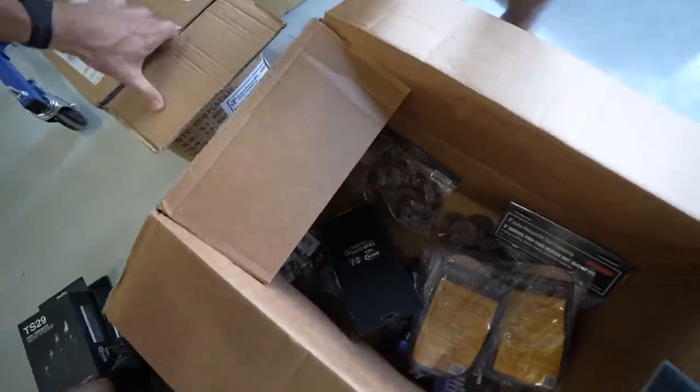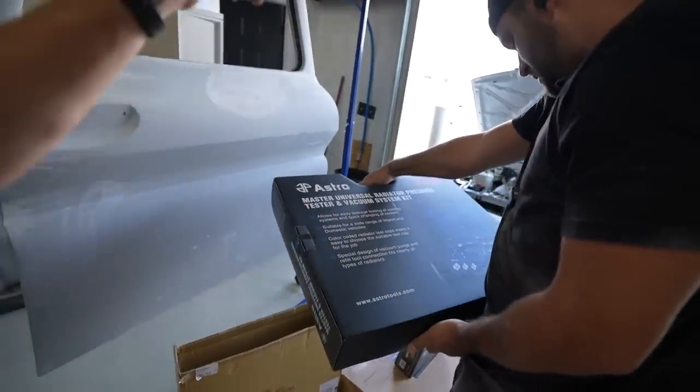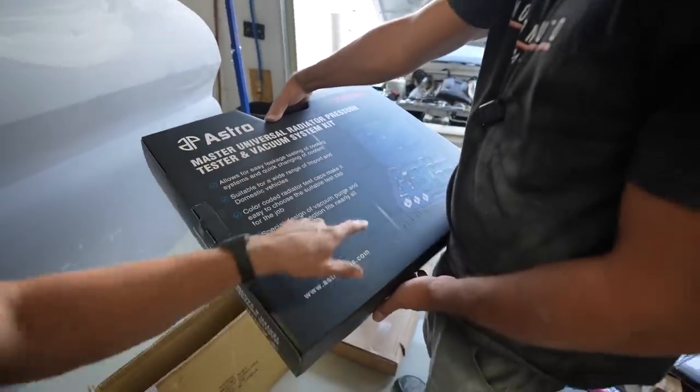Buddy, we got another box right here. Oh, that's all the paint stuff? Paint filters. Look at this. What is this? This was another tool we used on the R32 in Connecticut, which was a radiator pressure and vacuum tester. Because how many times have you put a truck or car back together, you put coolant in it, and then it leaks. Literally, you could pressurize the system before you ever lose a drop of coolant.